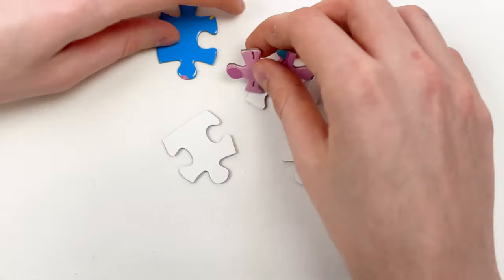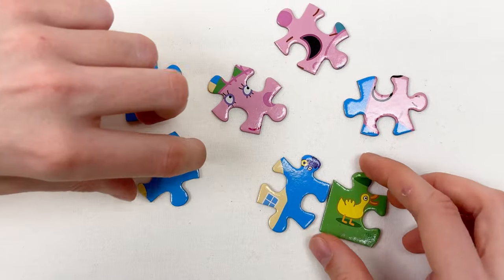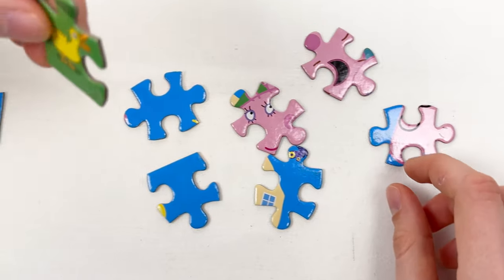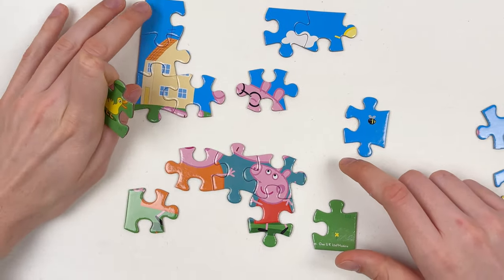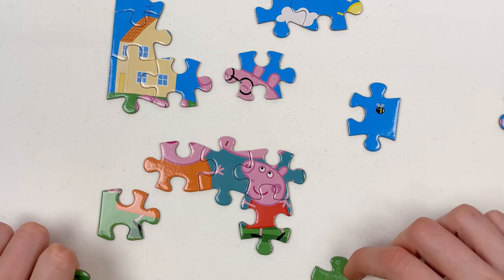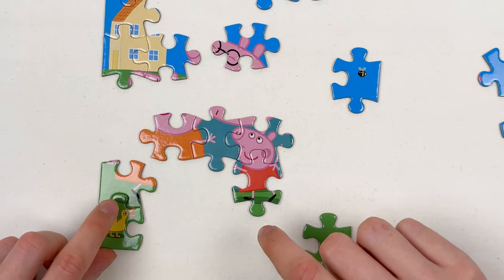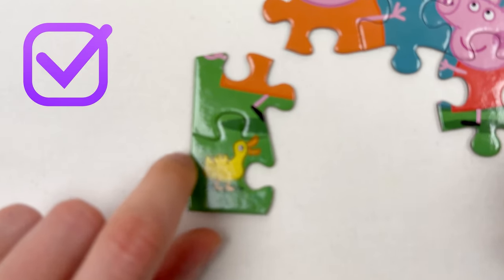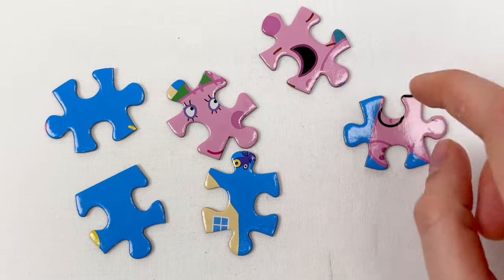Again, let's turn around them all. So this is the first. Then let's take the corner puzzle piece. And let's see where we can place it. So here's the corner puzzle piece. Here is the corner puzzle piece. And here is another one. So I think we can connect like this. Great. And let's look at the puzzle pieces that we turned around.